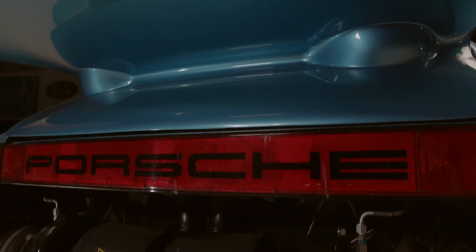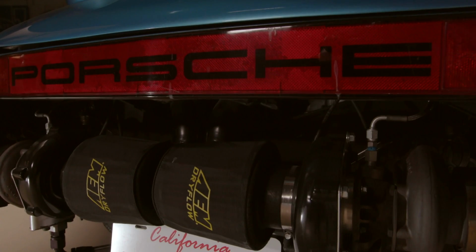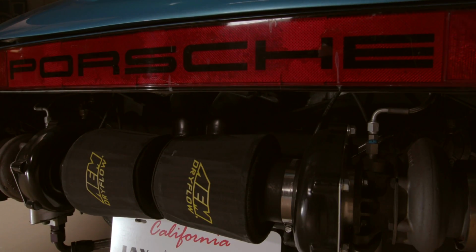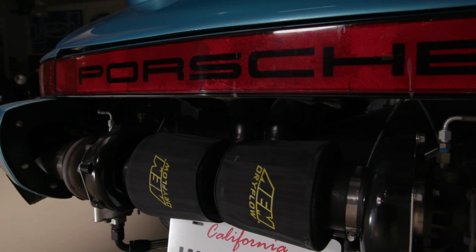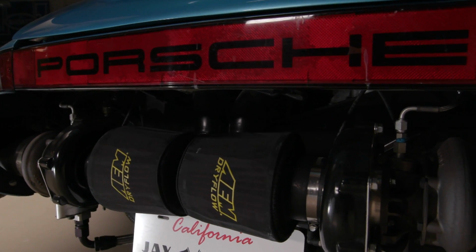Very good, Jason. Now, coming back here, this is where the magic happens. You see these turbos way back here. Do you get a bit of lag with these? A little bit, but you know what we did? I used a long tube primary that merges right before the turbo. So it's not so bad at all. I kind of enjoy that early turbo lag.